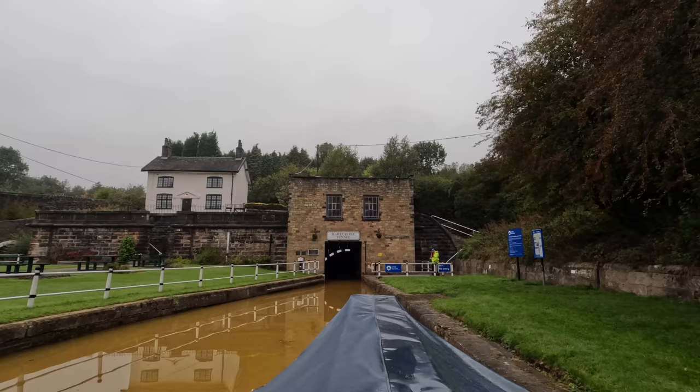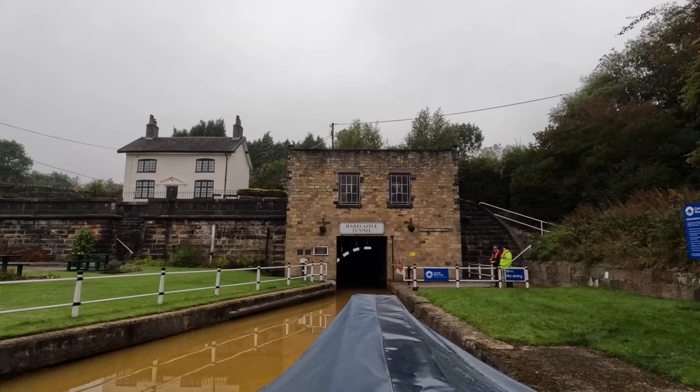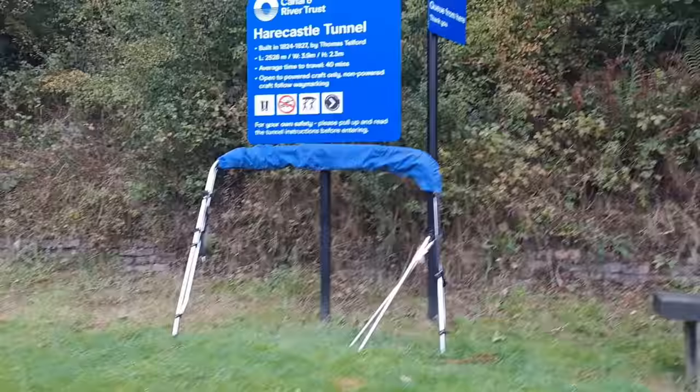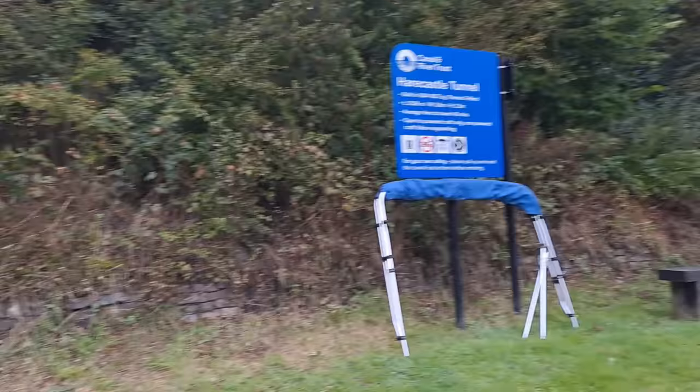And the bonus to it all was we managed to get rid of the canopy that we've been carrying around on Josh for quite some time. They offered to take it off us and try and find a new home for it, so it will get a new lease of life. Finally! Hopefully that goes to a good home and somebody can use it. Yeah, I hope so. Right, we're going in.